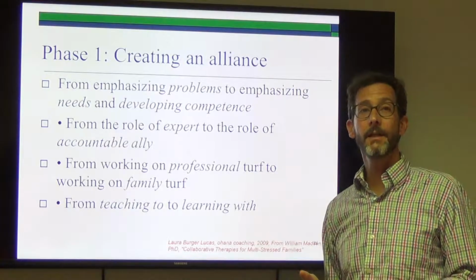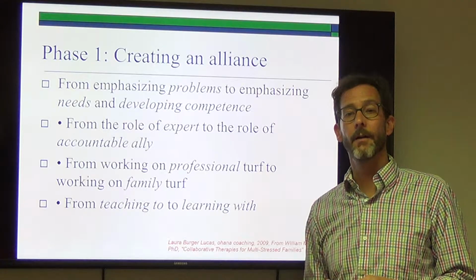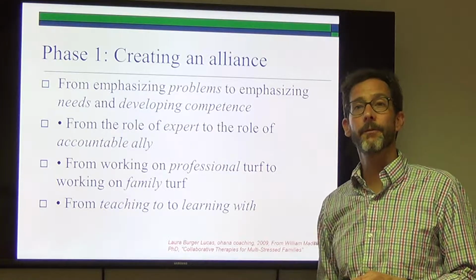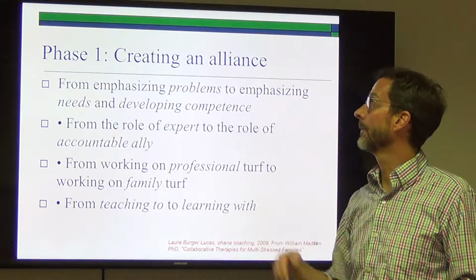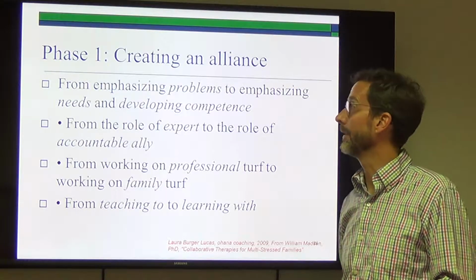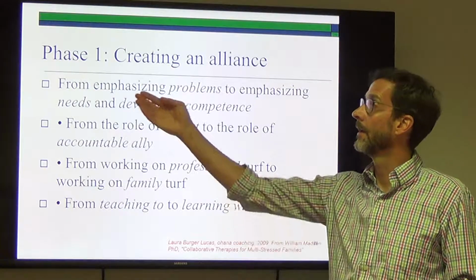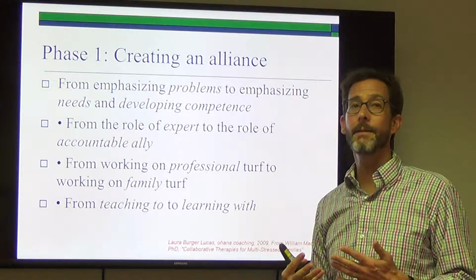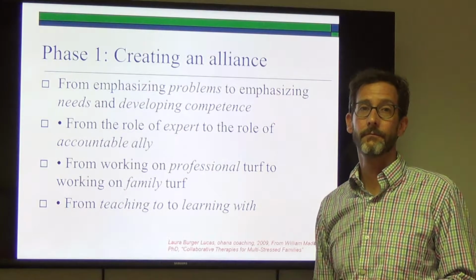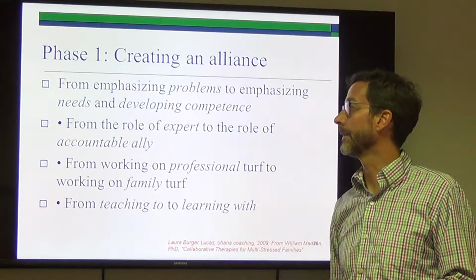The whole point of the engagement and team preparation phase is to ensure that the family really feels as though this is going to be a new experience for them. Some things that are going to feel different to the family are, this helper is someone who is not emphasizing problems or reciting my problems or my child's diagnoses. They're emphasizing our story. They're emphasizing uncovering what our deep needs are. And they're going to work with us to develop competence. So we're moving from emphasizing problems to emphasizing needs and competence.